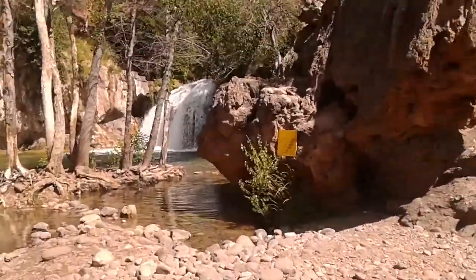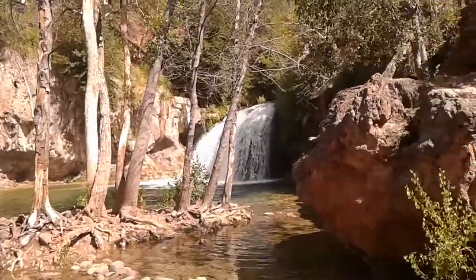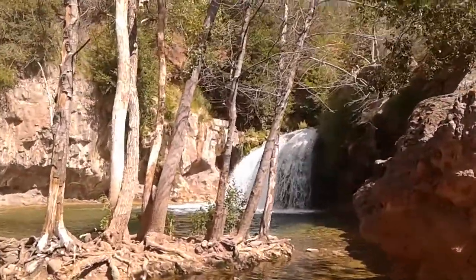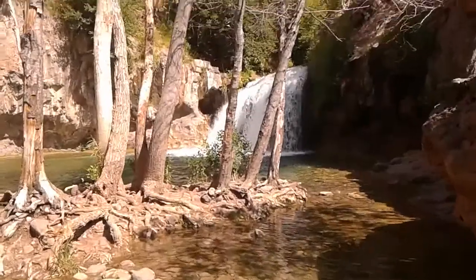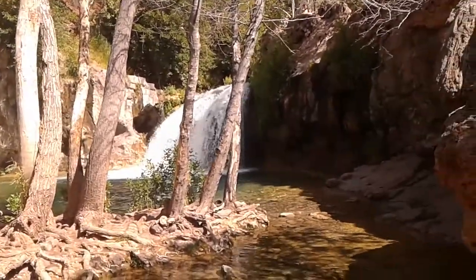Okay, it would appear that we have found the waterfall. Wow, look at that. So beautiful. There it is. Right behind the trees. So cool.